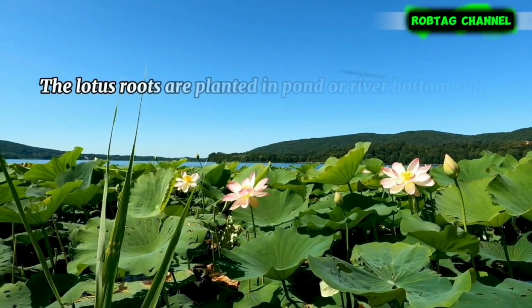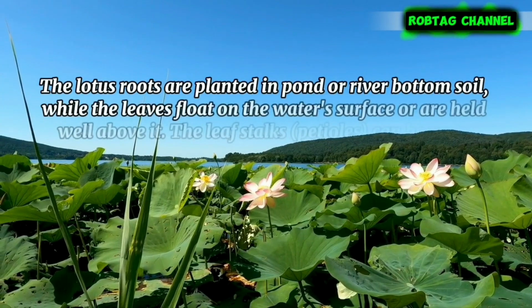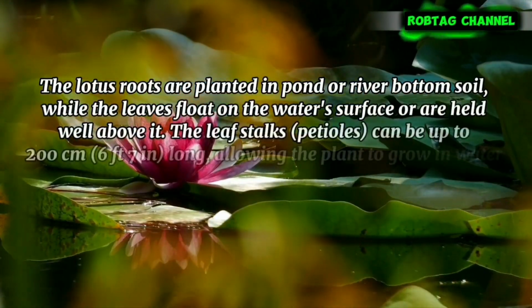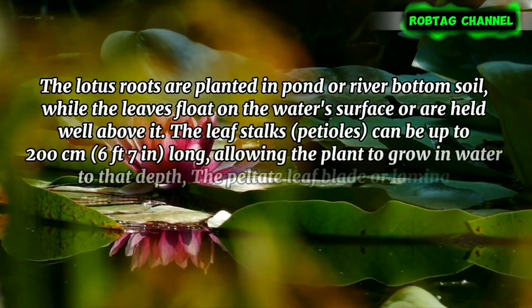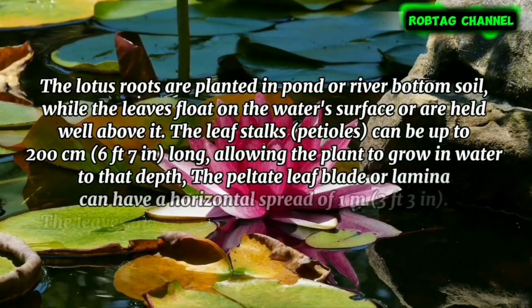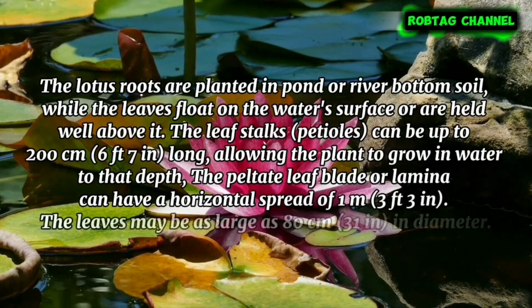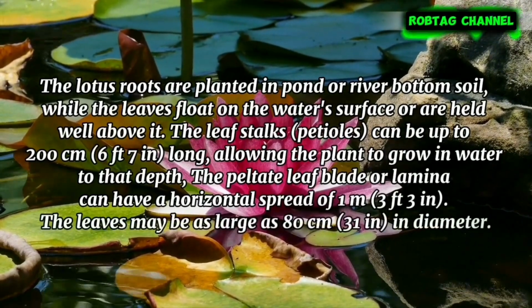The lotus roots are planted in pond or river bottom soil, while the leaves float on the water's surface or are held well above it. The leaf stalk's petioles can be up to 200 centimeters, 6 feet 7 inches long, allowing the plant to grow in water to that depth. The peltate leaf blade or lamina can have a horizontal spread of 1 meter, 3 feet 3 inches. The leaves may be as large as 80 centimeters, 31 inches in diameter.